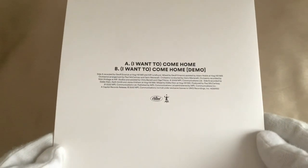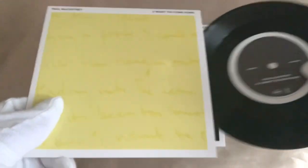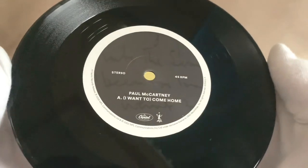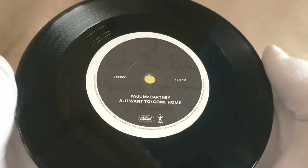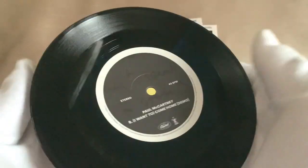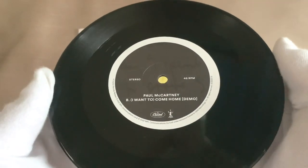So another previously unreleased single then on 7-inch vinyl is I Want to Come Home, which is actually from the film Everybody's Fine. With the B-side being I Want to Come Home, which is the demo version. So nice glossy sleeve again. And of course those minimalist labels. Paul McCartney there, I Want to Come Home, with the Capitol and the Juggler logos at the bottom. And then on the B-side, Paul McCartney, I Want to Come Home, the demo version.